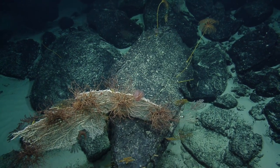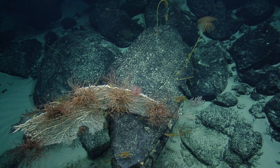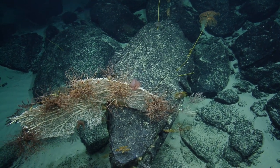I vaguely remember Steve once saying that I think you have to cut the base of the coral to age it. It wouldn't surprise me.